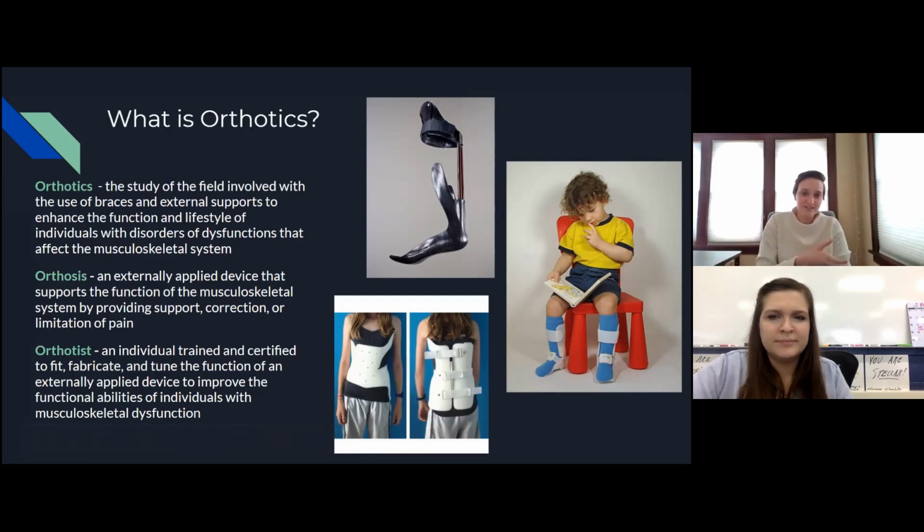And an orthotist, and the same on the previous slide, a prosthetist and an orthotist are the people who are trained and certified to fit and fabricate and understand the function of these devices and provide them to people who require them. We're part of the healthcare field. We work very closely with physicians, physical therapists, and occupational therapists to ensure that the people who require prosthetic and orthotic devices get what they need.